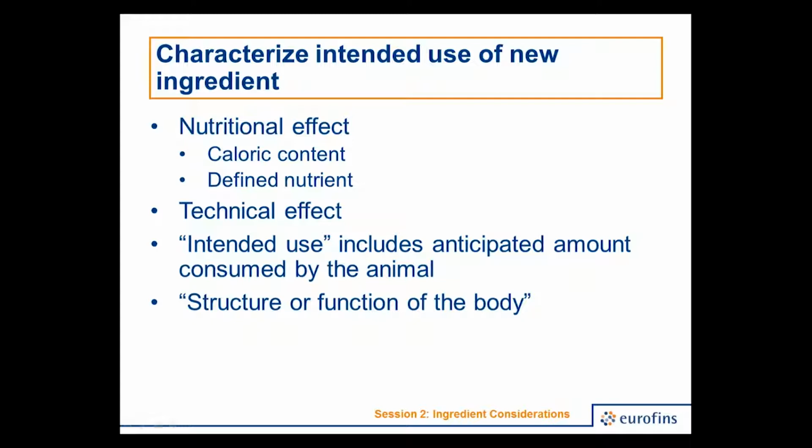Now, other types of ingredients are added to pet food for its technical effect. So the technical effect can actually be as a stabilizer in the feed, or as a thickener, something like that, in the fact that the ingredient has actually a technical effect on the pet food.